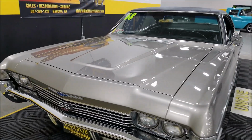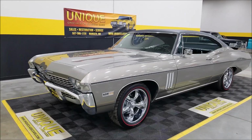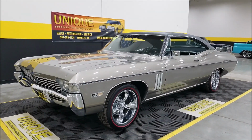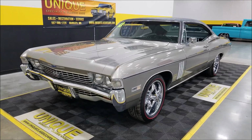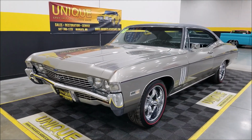From a little research that I've done, I believe in '68 the SS was not actually a trim level in the Impala. It was an option. And the only way you'd be able to tell if you have an original one is the window sticker or build sheet. So I cannot confirm that 100%.